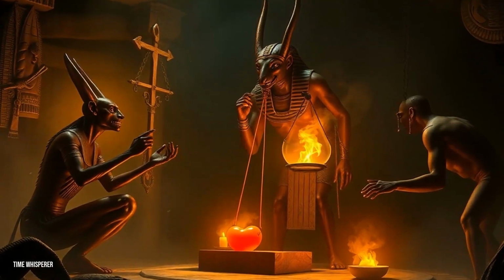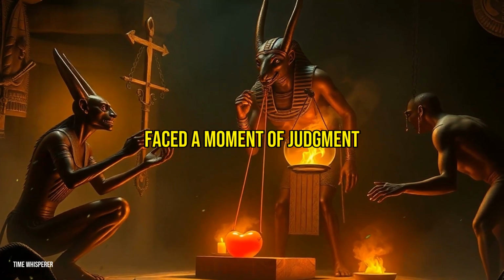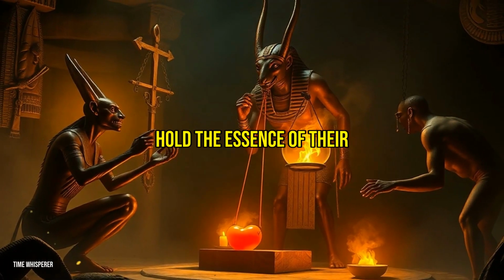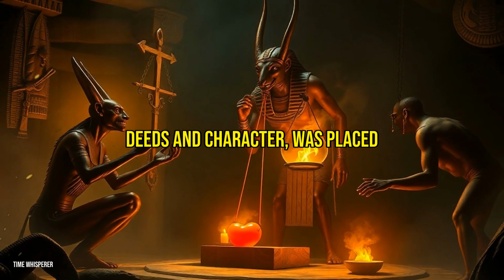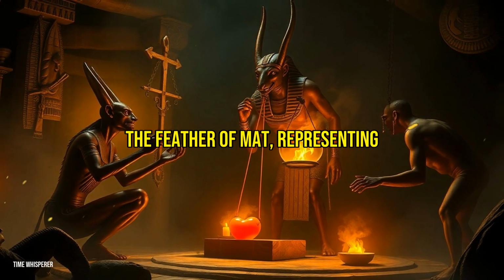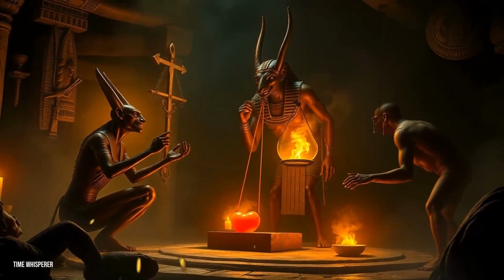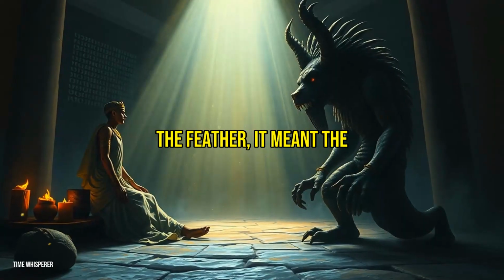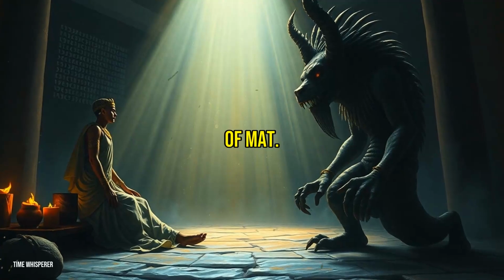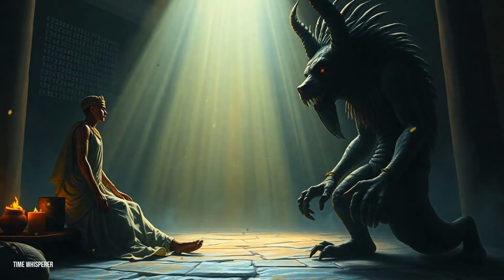the heart ceremony. In the afterlife, the ancient Egyptians believed that every soul faced a moment of judgment before the gods. The deceased's heart, believed to hold the essence of their deeds and character, was placed on one side of a scale. On the other side rested the feather of Maat, representing truth, justice, and cosmic harmony. If the heart balanced with the feather, it meant the individual had lived a virtuous life, adhering to the principles of Maat. Such a soul was deemed worthy of entering the afterlife.